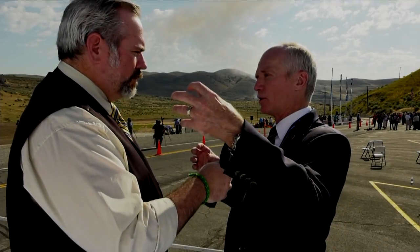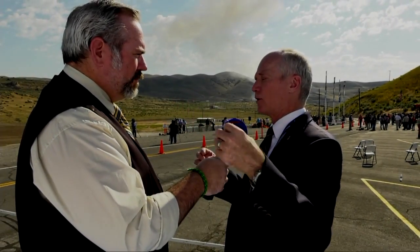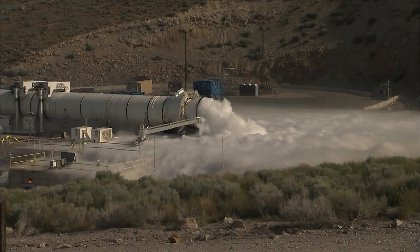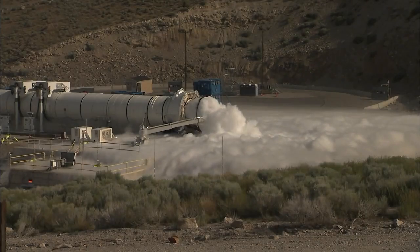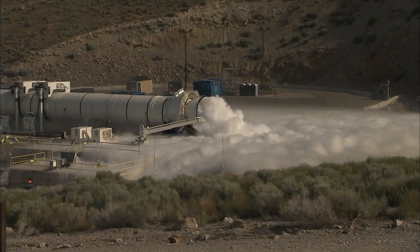Take the nozzle off, take the segments apart, take the dome off, the igniter out of the front, and we'll be starting to dissect the motor to make sure every component is in the right condition as we expected and that it performed the right way. That's all about qualification, right?